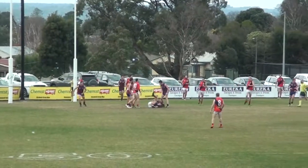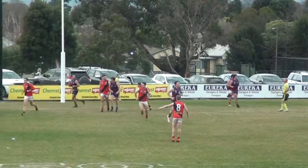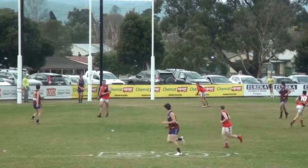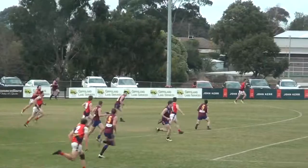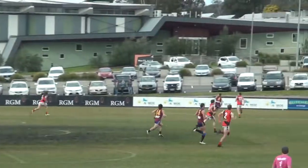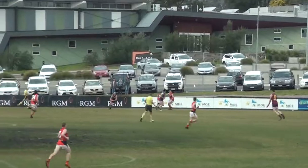Cowan, I thought, held his opponent. He did. He couldn't get his body in front of Van Dijk, so held him to try to make position, and in doing so, gave away a free kick. Yeah, right in his goal square, goes straight up the middle of the ground, and there's lots of space. Jacob Wood marked it, gave it to Fleming, took on the tackler there of Cook. Now he explodes away, left foot kick out towards some open space. Running out there was Tristan Gum.